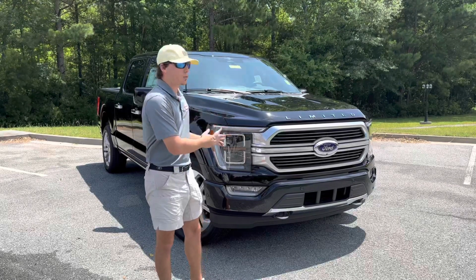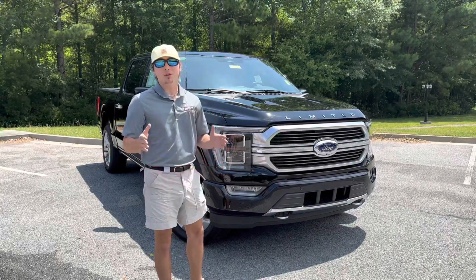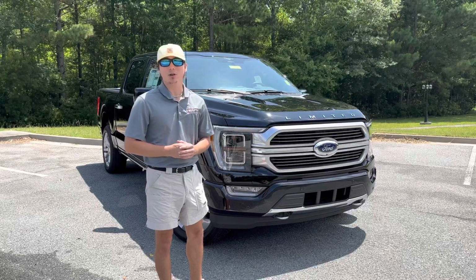I've got a 2023 F-150 Limited, and I'm going to show you why it is the most luxurious half-ton pickup truck on the market today.